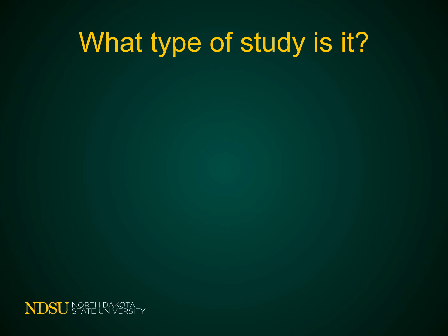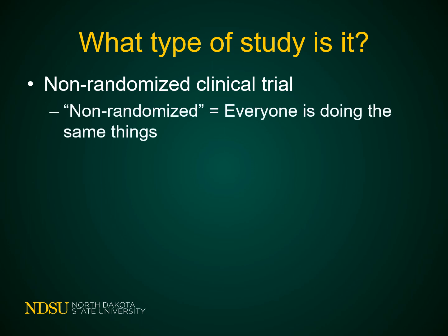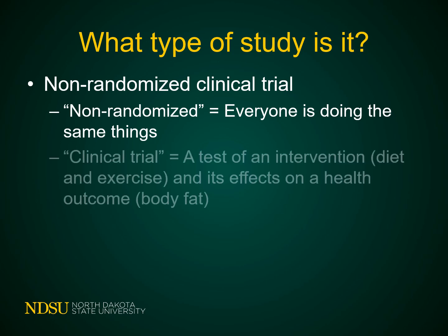All right, so what type of study is this? This is a non-randomized clinical trial. The non-randomized part of the name means that everyone's doing the same thing. Usually in medical research or in clinical trials, you have what would be called a placebo group and a treatment group. In this study, we do not have those groups. We only have one group of people, so everybody will be doing the same thing.